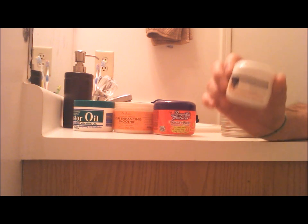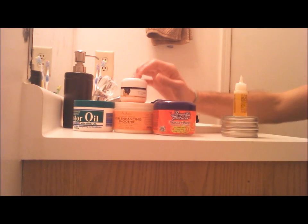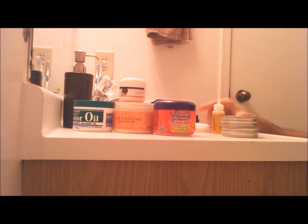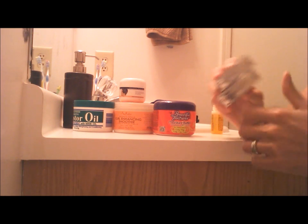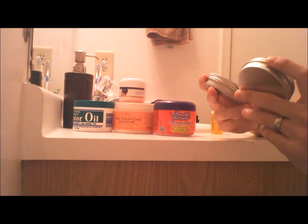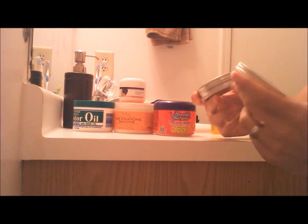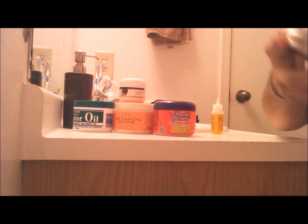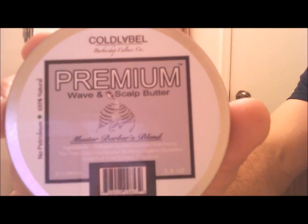Definitely a good product though. Like I love this stuff right here. So even though I don't use it as of right now, I would definitely include that. And that brings us to the infamous tin cans, which I showed you a little bit in my other video. These are Cold Label products. Cold Label is a company that I think started as a barber shop and then started making their own products. Every waver knows about this stuff right here: premium wave and scalp butter.